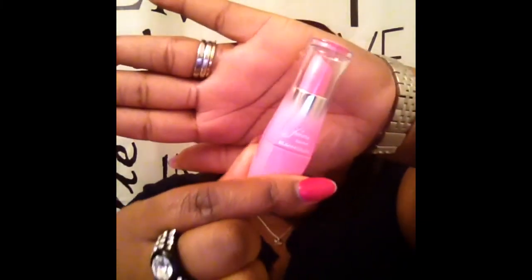I got Happily Ever After, which is a pink color. It's kind of like, this light sucks, guys, but it's like a really, really Barbie pink. I also picked up the color Pink, and it's just a pink color. I picked up the color Tingling Mimosa, and it's kind of like a red and coral mix. This will be really cute with a neutral eye, kind of like the eye that I'm wearing today.